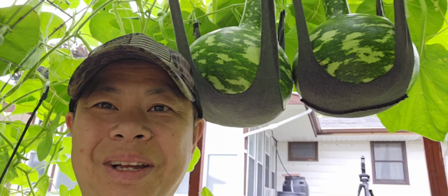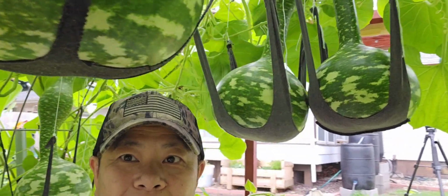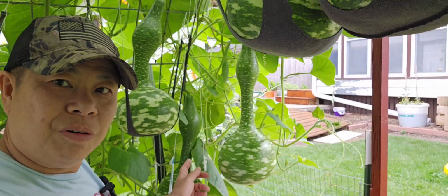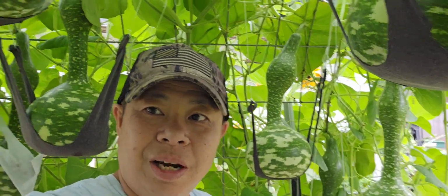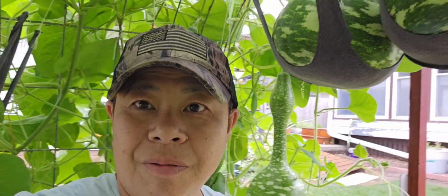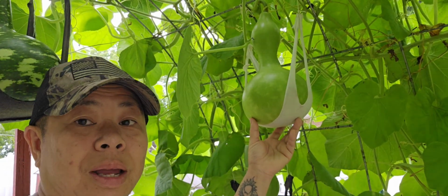Look at them behind me. They are huge. And there's another one right there. And well, I'm going to have to make more bras for ones like this one right here. But see the ones there? Everywhere. They are everywhere, of that variegated variety. And we have this green bottleneck variety too.